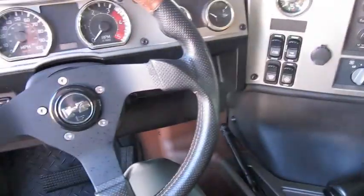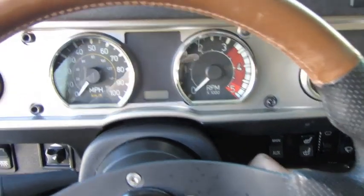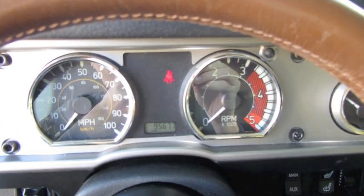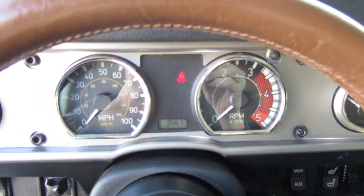It's quite a rare vehicle in the fact that it's one of the only Hummers in the country that still has less than 10,000 miles on it. 9,567 miles.